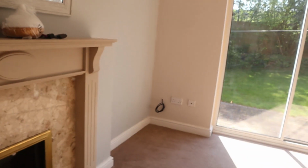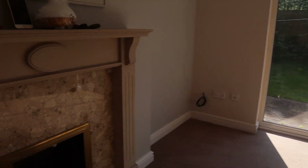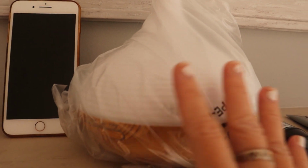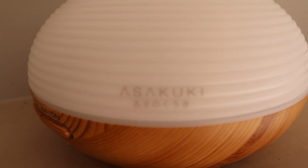Lavender, I like it because it's just nice and sunny outside. So I'm going to use that here, and it will create a scent and make the room really smell good. Lavendery, which is like lavender. Yeah, so I'm going to use that. I'm going to open it for you. Ta-da! So that's what it looks like. It is from ASAKUKI.